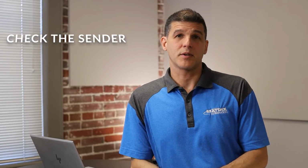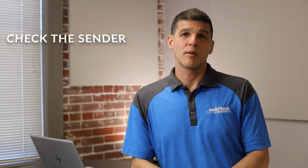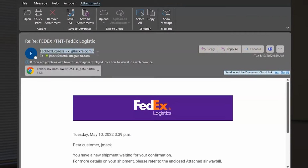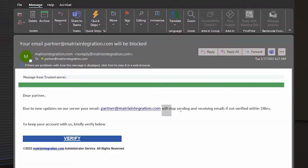First, check the sender. Around 85% of cybersecurity attacks are done via email. Make sure that the sender is legit and you're expecting the email from that person. Second, check the message. Bad actors craft their emails with a sense of urgency, wanting you to click on links that are malicious to you.